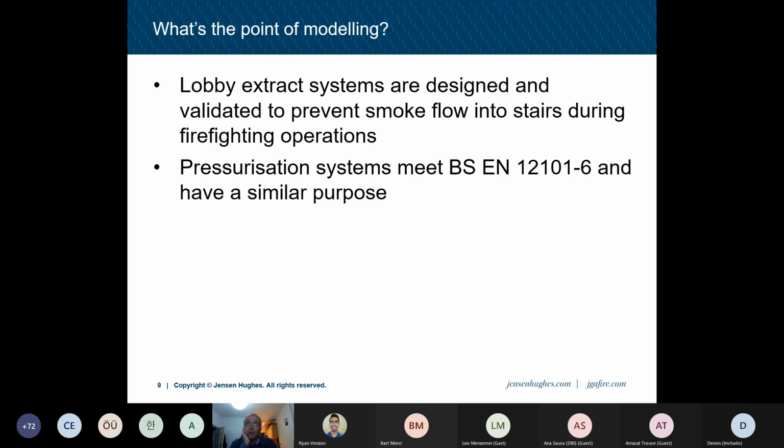So I'm going to pose this question here and come back to it. Lobby extract systems, such as the one I showed there, are designed and quite extensively validated to prevent smoke flow into the stairs during firefighting operations. Similarly, a pressurization system would be designed to meet the British and European standards to protect the stair during firefighting operations. So why do we need to carry out modelling? I think it's a fair question, and as I say, it's one I'll come back to.